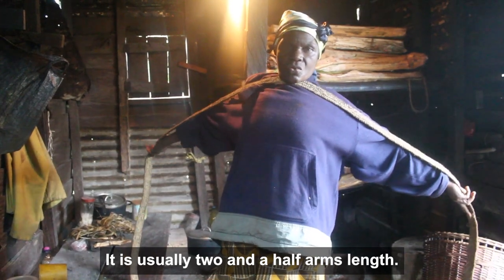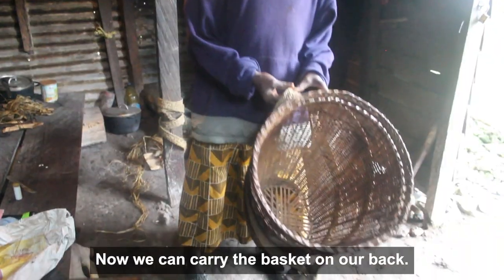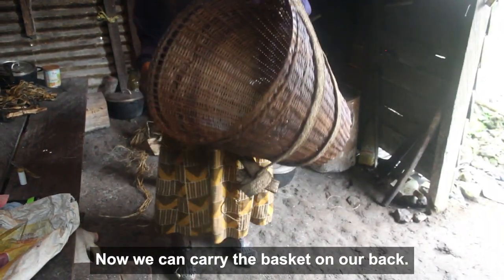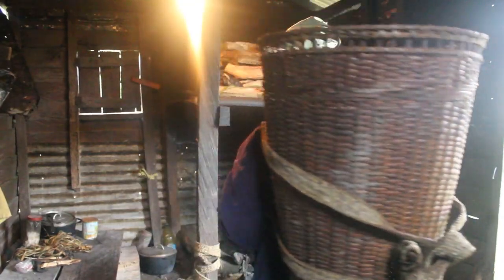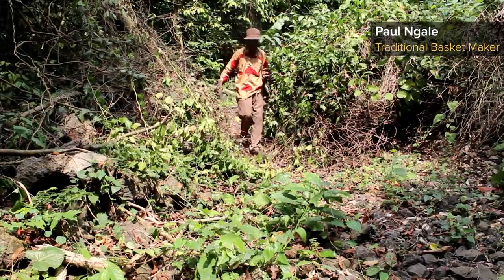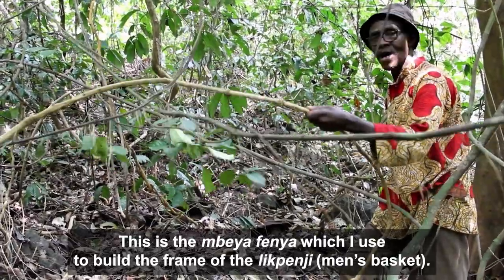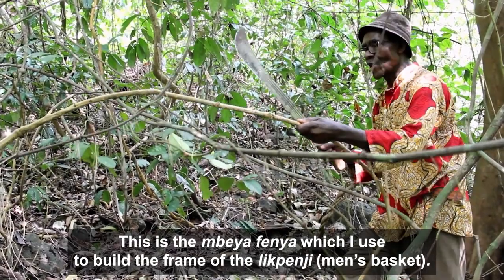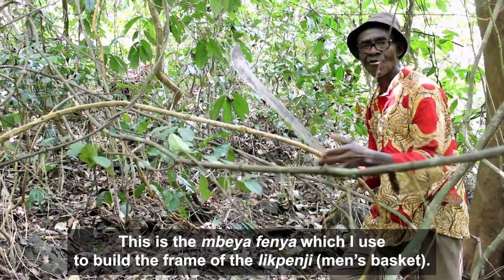Again soup. With the half. And so with the baba the basket. Put that so. Pass that for back now. This is the Limbe Botanic Garden which I used to make the to build the framework of the Limbe.